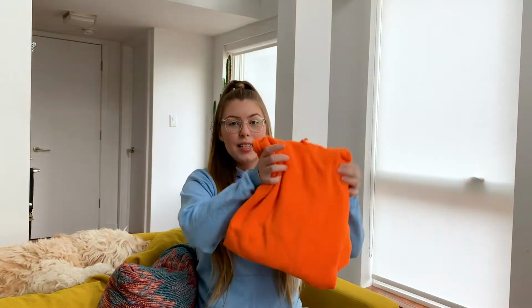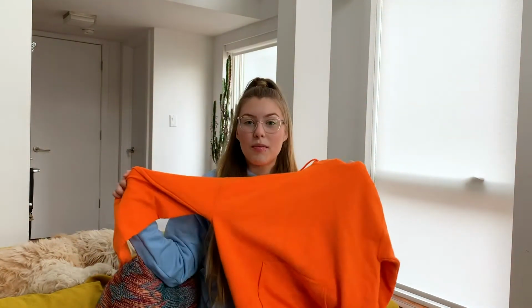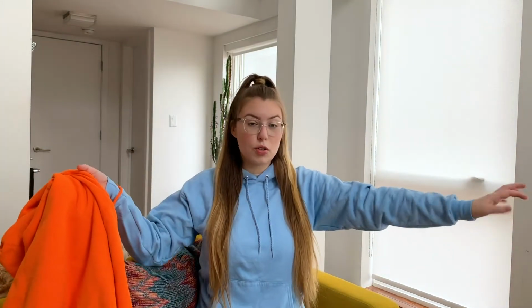So I got this baby blue, and I got this bright neon orange, and I love this sweatshirt. I wear it all the time, and it is so comfy, it's so cute. These are both in a medium, and they fit pretty true to size. They're a little bit baggy, but not too tight, which I like. I wear them all the time.